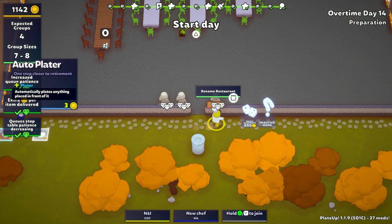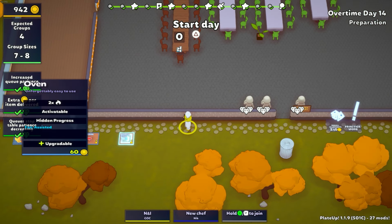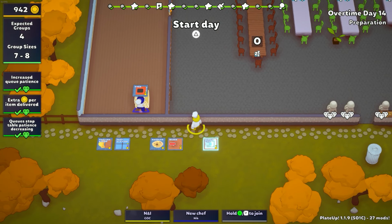Yeah. So yeah, let's reroll. Yeah, go for it. Give it a go. I think that must be our first ever 200 coin reroll. Oh, there's an oven. So that's great. Yeah, we could upgrade to a microwave. Yeah. I think that's worth going for, yeah. I'll go put that in.